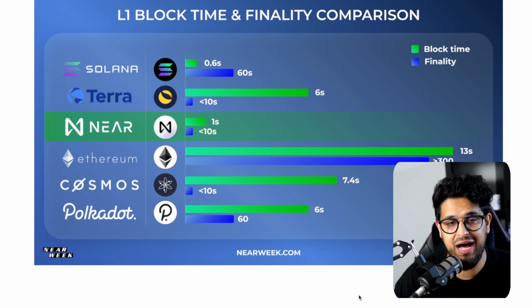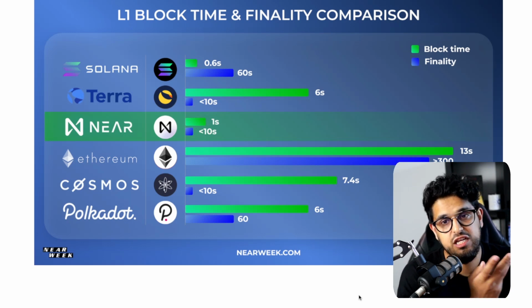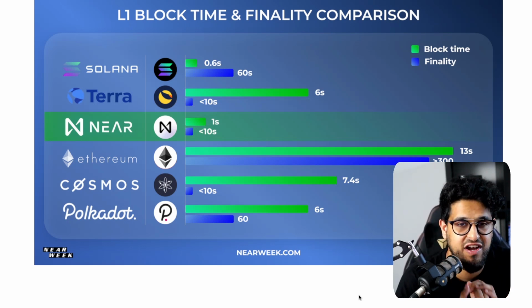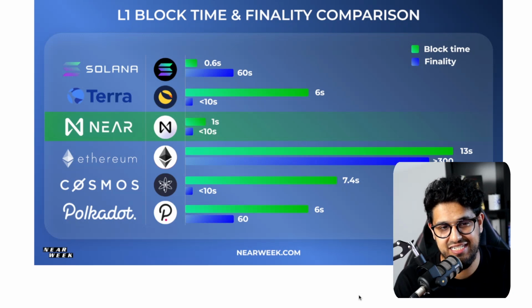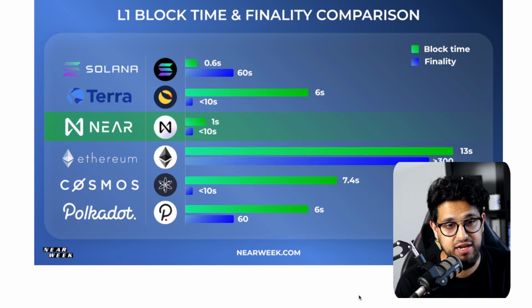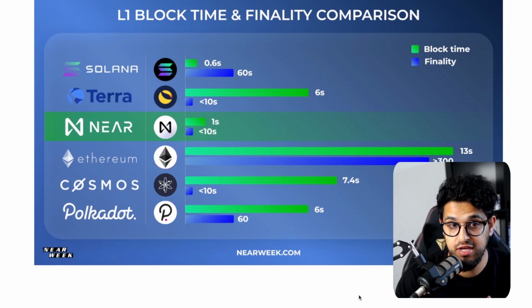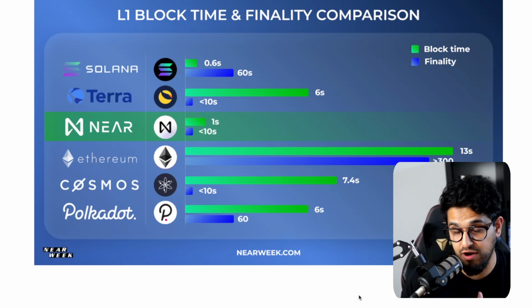But the powerful thing is you need both. There's no good having really fast block time without equally good finality. And you can see Solana's finality still lacks at 60 seconds, whereas Near Protocol has fast enough block time at a second, right? Just probably a little bit slower than Solana, but the finality is really good at less than 10 seconds. But I'd argue still not quite as good as something like Algorand, which is really rapid.